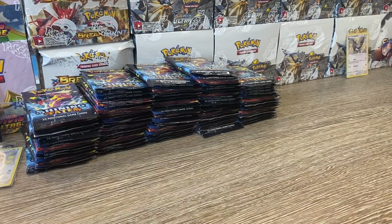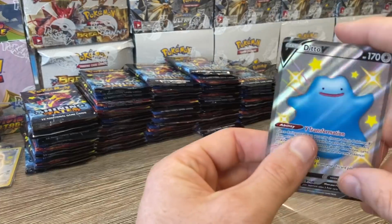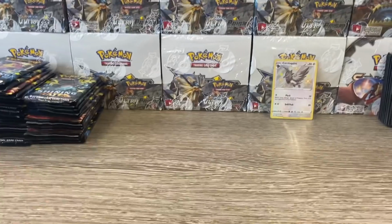I'll sleeve this one up first. Oh! It's dropped it. It's gone from a PSA 10 to half of one. There we go. All right. I'll sleeve the other one. Spillage. It's been a spillage. Camera.